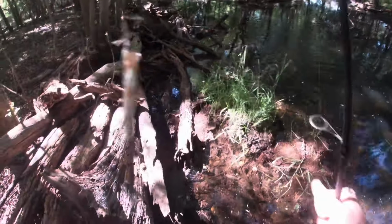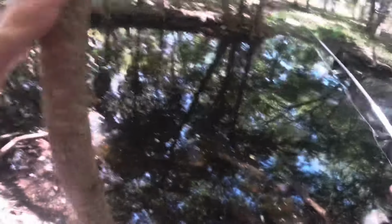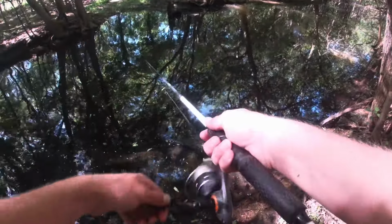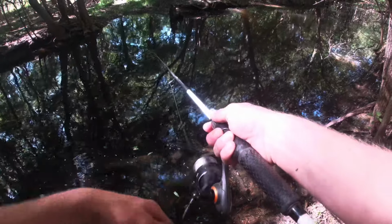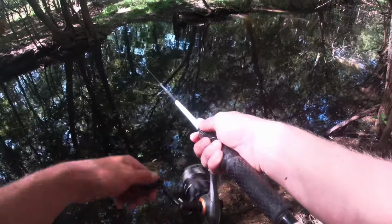Got it. See what that is? Bass. Another bass. Lots of bass today. Oh, there he goes. I think these last few casts sum up our video for today. Coming to the end of the creek. We just have a little bit more to go. But my camera is almost dead, so I think I'm going to call it after a few more casts.